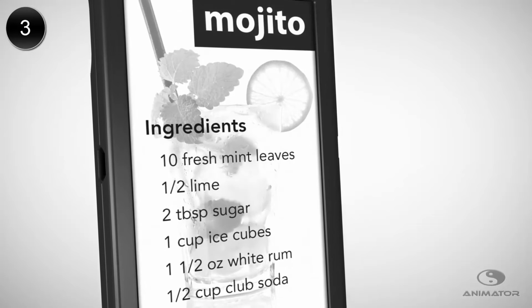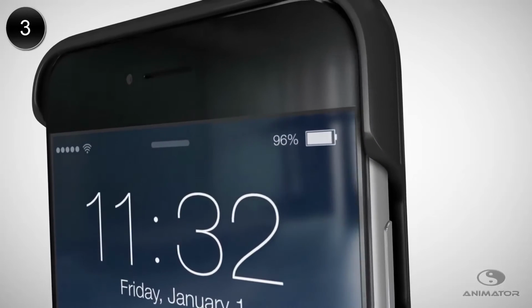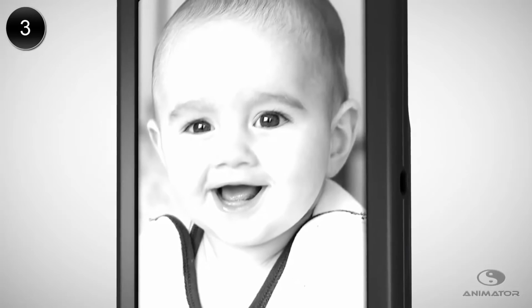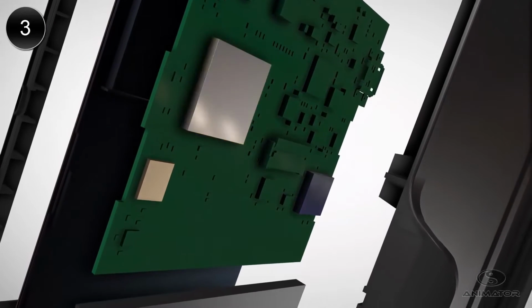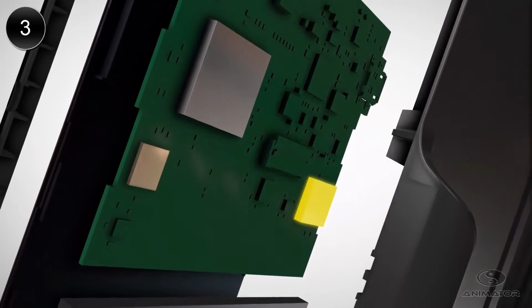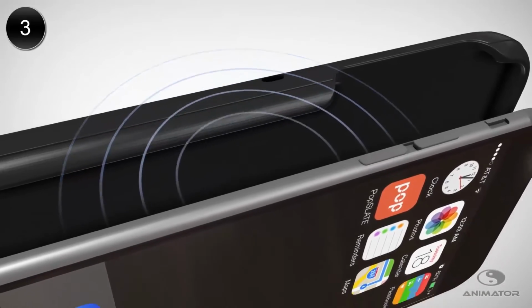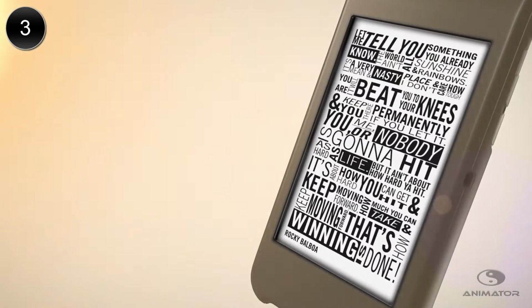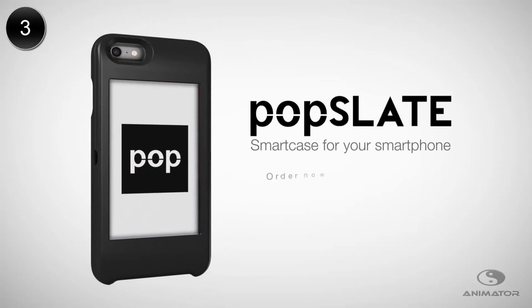By using PopSlate's e-paper screen instead of your power-hungry iPhone screen, you extend your phone's battery life. In fact, it's so low power, you can display an image forever, or change it as often as you like. PopSlate has a lot under the hood, including a microcontroller, onboard memory, and a dual-mode Bluetooth chip. Apps on your phone send images wirelessly to the paper-thin and ultra-durable screen where they are highly visible, even in bright sunlight. PopSlate. Do something smart for your smartphone. Order yours today.